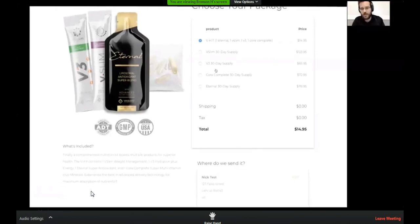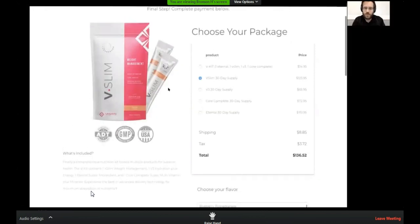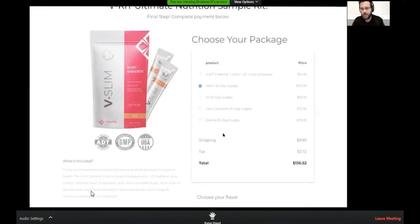Now, believe it or not, even at this stage, there are people that know enough about the product or are interested enough in the product that they're ready to make a buying decision. And so they can actually select any of these options. And what happens is we communicate with the Viseo back office based on the address they entered in previously. We calculate shipping and tax, and they get a total here based upon the product that they've selected.